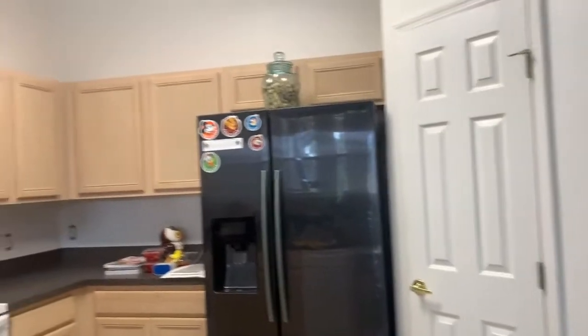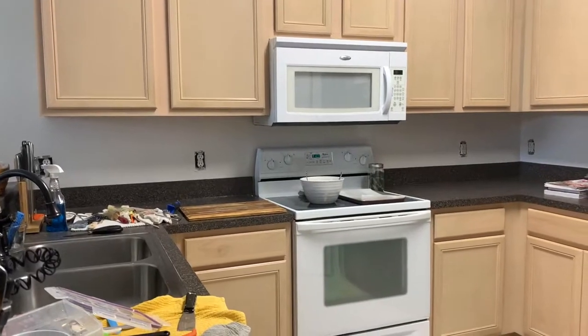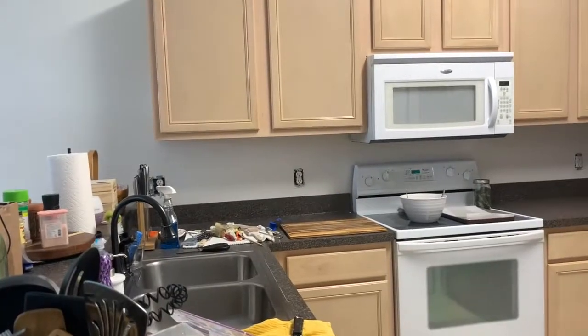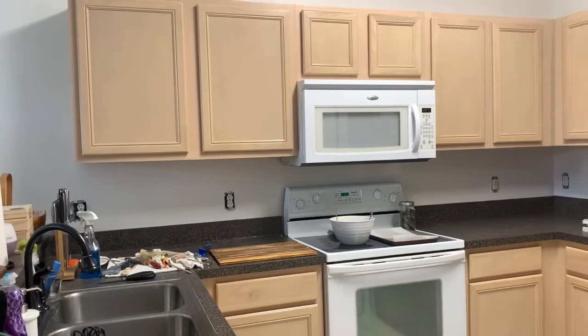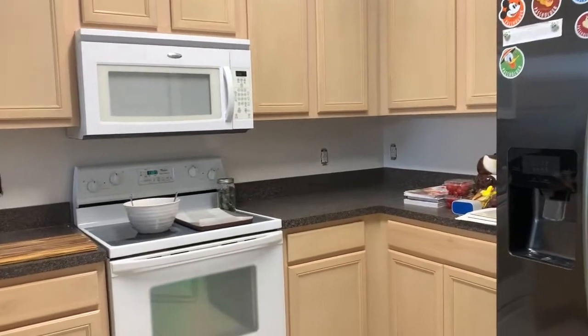I was going to paint the kitchen cabinets and redo the counters, but since we may be remodeling the kitchen sooner rather than later, I probably will not do that yet. I am going to do that in the bathrooms. So those are other projects to come.